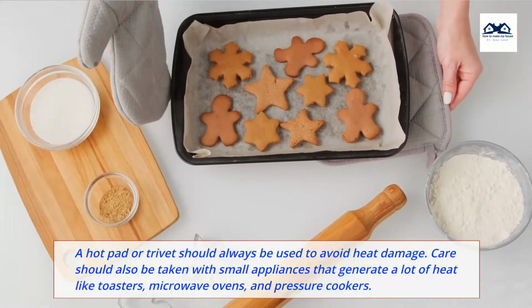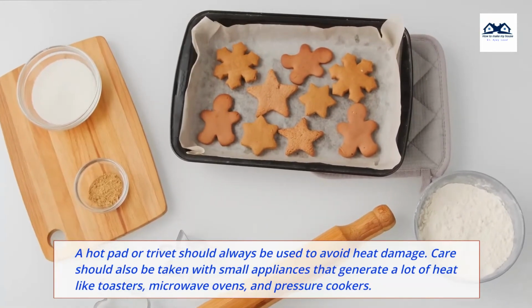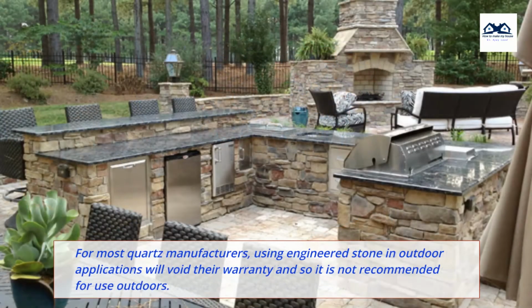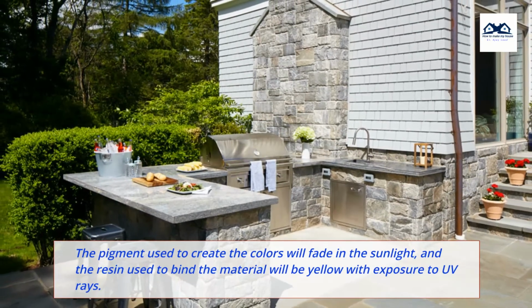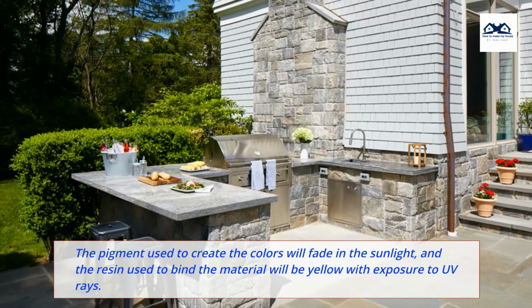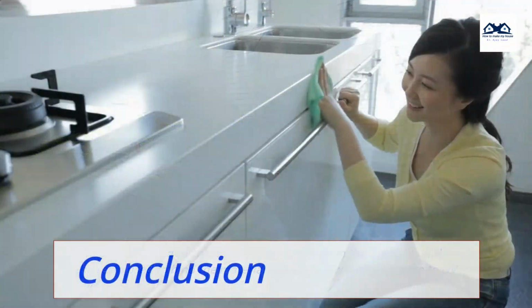Care should also be taken with small appliances that generate a lot of heat like toasters, microwave ovens, and pressure cookers. For most quartz manufacturers, using engineered stone in outdoor applications will void their warranty, and so it is not recommended for use outdoors. The pigment used to create the colors will fade in the sunlight, and the resin used to bind the material will yellow with exposure to UV rays.